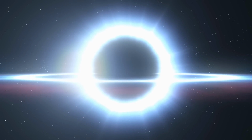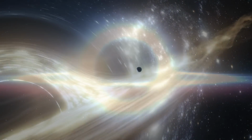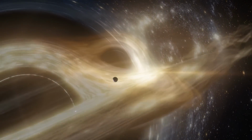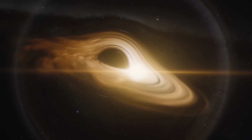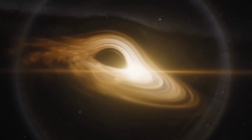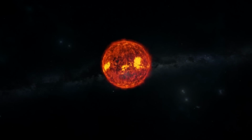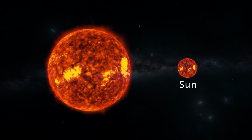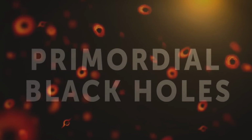At the current age of the universe, black holes form when huge stars run out of fuel and collapse under their own gravity. In other words, there's a limit to how small a black hole can be in the current universe. It has to form from substantial amounts of mass gathered in one small region of space. Plus, it can only occur to stars around 20 times the mass of our Sun and larger. But primordial black holes are something else altogether. Their existence hasn't been proven yet, so they remain purely hypothetical.